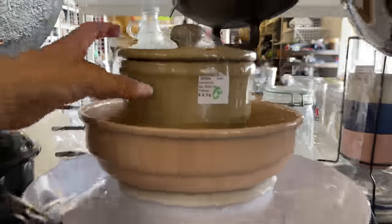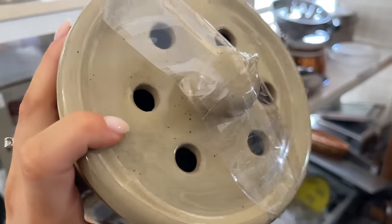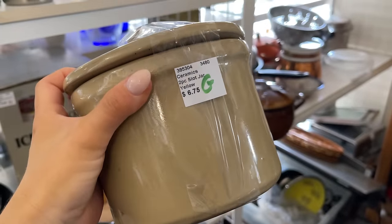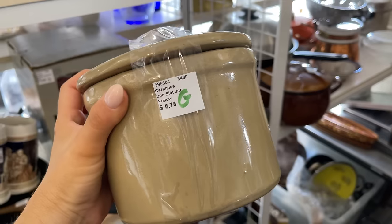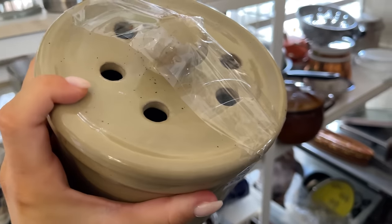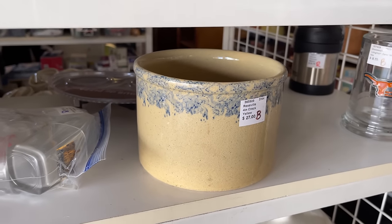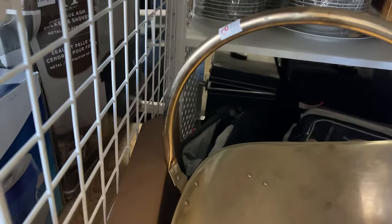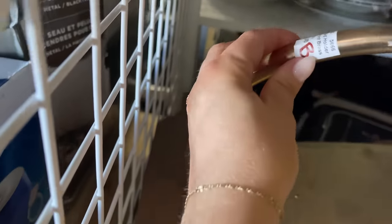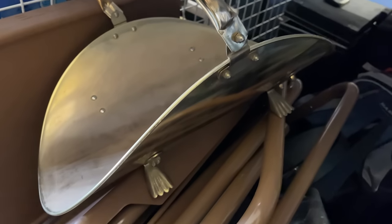Let's go. All right, I found this little ceramic crock. This is really pretty. I like the holes on top. You could put garlic in here. I don't know what it was originally used for, but $6.75. Kind of like that. Look at this little brass wood holder. How much is this? Let's see, $30. The little feet.